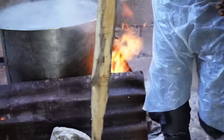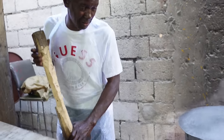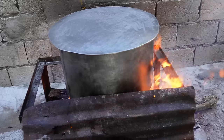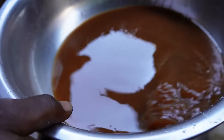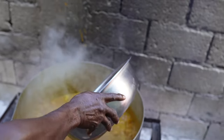We have some wood. We push up the fire. Oh God, man. Fire, yeah. Real good style. Right here, blend out the pepper. Oh, you blend out the pepper? Yeah. That brown one, mostly brown pepper. Cayenne pepper. Nice. Throw that in there now.